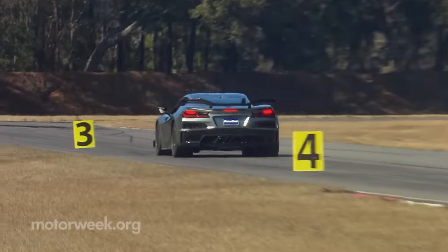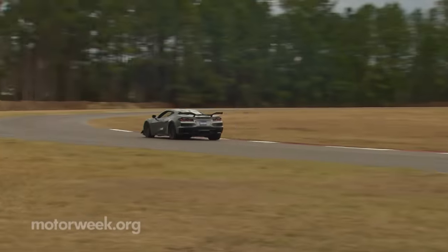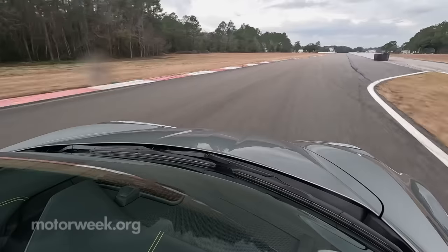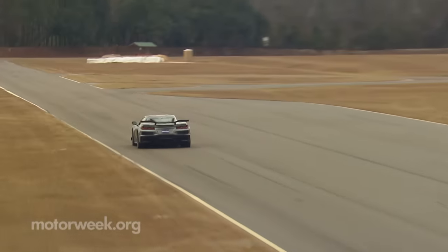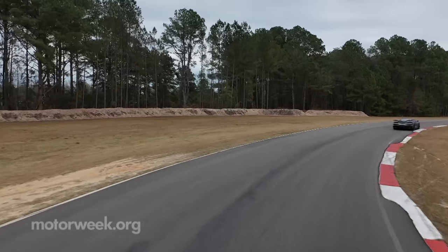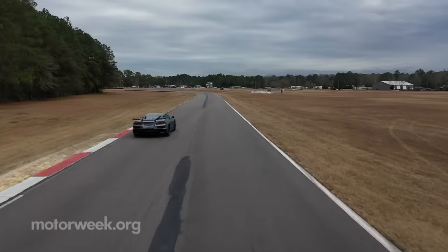This dual overhead cam engine featured a dry sump design from the get-go and is more racing engine than souped up small block, being developed originally for the C8.R race car. It made short work of Roebling Road Raceway's long front straight, able to reach 160 by the end of it. With Hellcats no longer rolling off the assembly line, this is easily our new favorite V8.